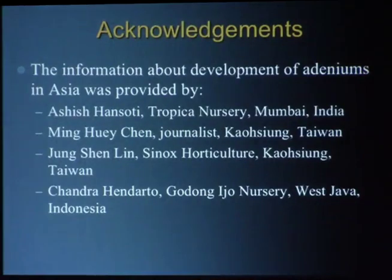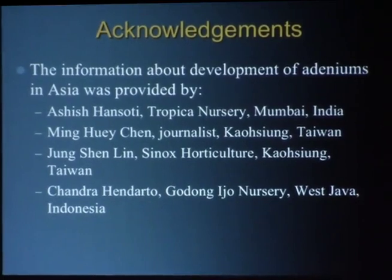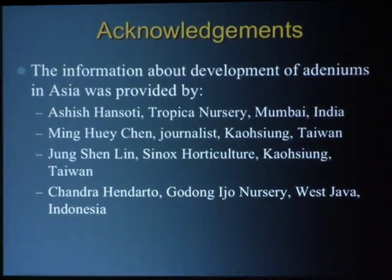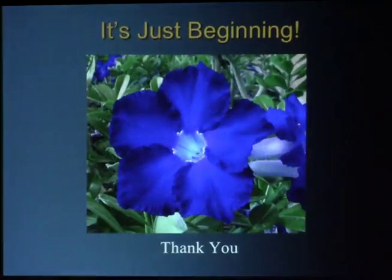I want to acknowledge particularly Ashish Hansodi and Mingwei Chen. Most of the information I gave you came from them. They're really astute observers and good recorders of information. And I need to thank J.S. Lin, who was my guide in Taiwan. None of the Adenium breeders speak English. He is a bilingual nurseryman in northern Taiwan, and a very generous fellow. He drove Kevin and I all over the island to all the nurseries and treated us royally. And then Chandra Hendarto, who has a huge nursery in Indonesia, has been very helpful too.